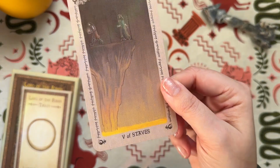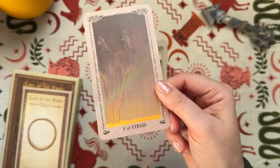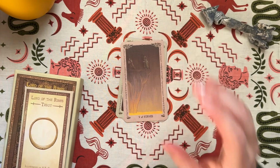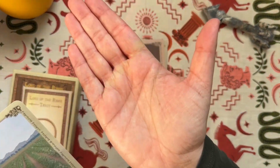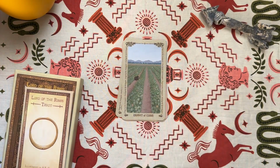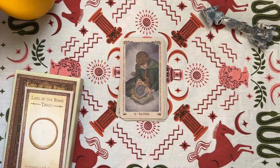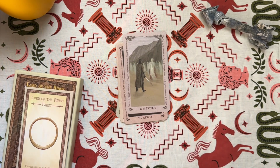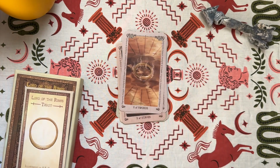It's got a lovely linen cardstock. Oh, I have one of those prism thingies in my window, so I think that's probably showing up a little. But it's a lovely linen cardstock. There are other Lord of the Rings decks out there. This one blows them out of the water. And I wanted it for a very, very, very long time.